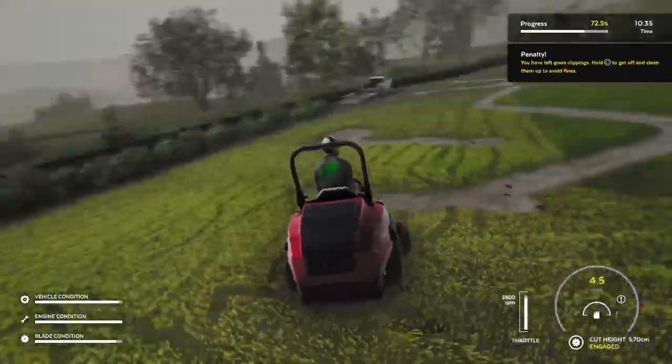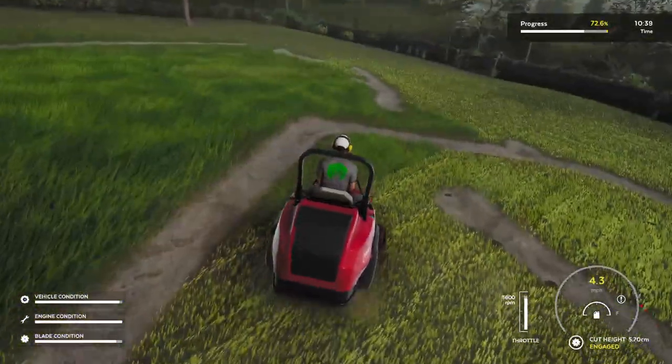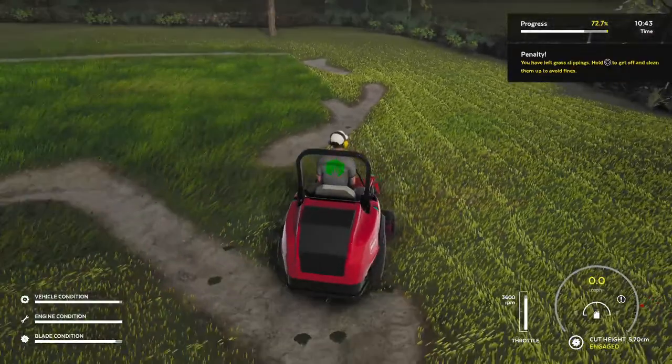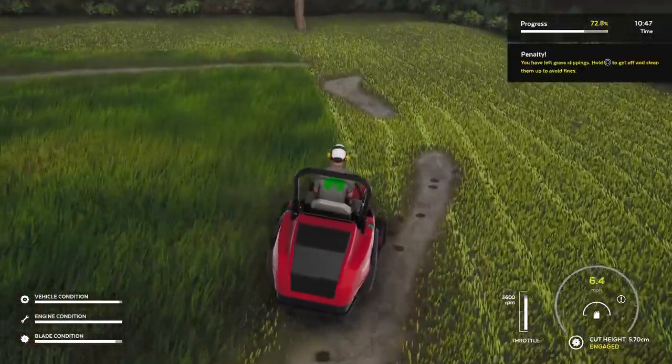Let's go at this. Oh yeah, she's very zero turn. How fast she goes.